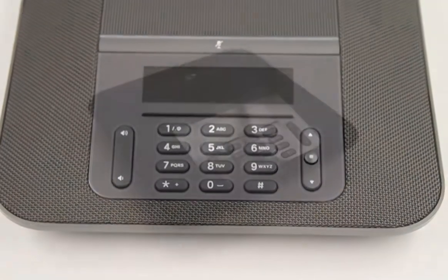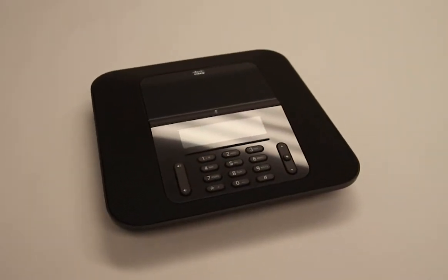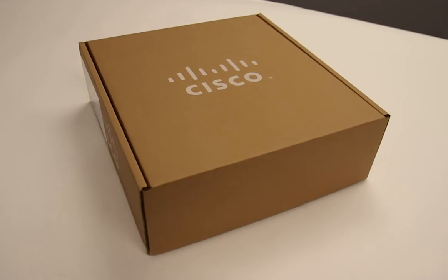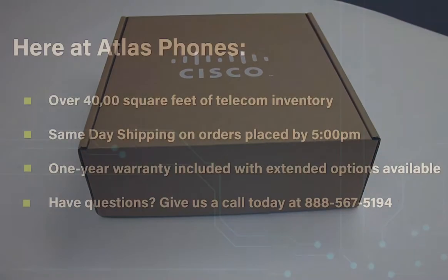With its many extension options, the 8832 is ideal for any executive office, conference room, or boardroom. The Cisco 8832 K9 includes the base unit only and does not include any Ethernet or power adapters.